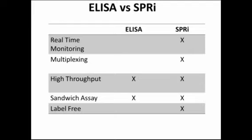However, SPRi can provide you with additional features such as real-time monitoring, multiplexing, which means the ability to detect multiple analytes simultaneously, and label-free analysis, where you don't have to label your analyte. Now, to me, the most attractive feature about SPRi is the multiplexing. This is very attractive, as the current literature stresses the need for simultaneous biomarker panel monitoring to improve accuracy of diagnosis. So basically, the ability to detect a panel of biomarkers can better help clinicians identify disease.